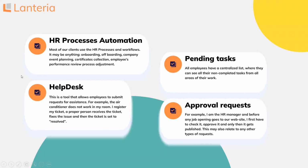Help desk, this is the tool that we have just seen where employees can submit their tickets with the priority, with the date until they want the response, with all those categories. The great thing about the help desk is that it allows tracking the communication between the employee and the person who should help this employee. So even if the communication contains 20 messages, all of it will be tracked, so there is a history of resolving the ticket.